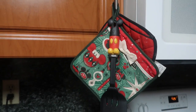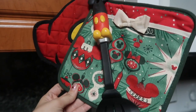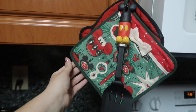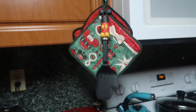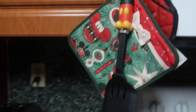I don't have a ton of things in the kitchen that are Christmas related, but I do have this little, I don't know, what is this called? Like an oven mitt? Yeah, but it's not really a mitten. A mitt. An oven mitt. I don't know, but yeah. I only hang this one up during Christmas time, so there's that.